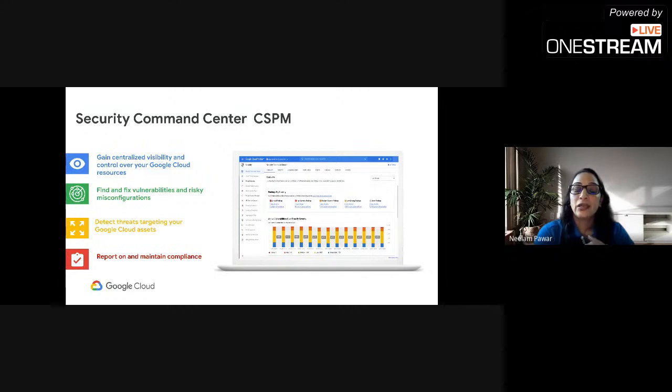Next, it helps you find and fix vulnerabilities and risky misconfigurations, like suppose any service account keys have high privileges. If your service account itself has high privileges and is not even used, it helps you detect that. It also helps detect threats targeting your Google Cloud assets, whether on your platform, like your VMs, GKE, or App Engine. Threat analysis is done. It is just a baseline, and it is done at the OS level.